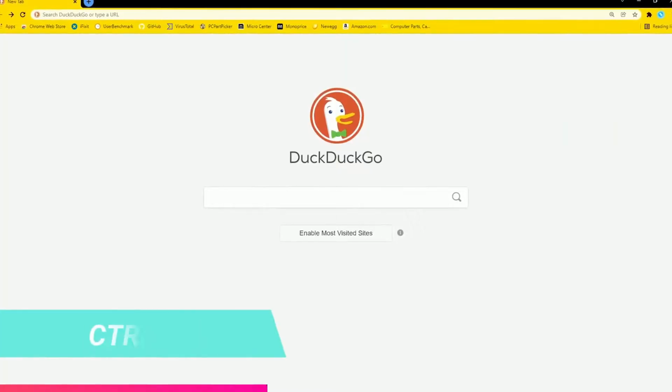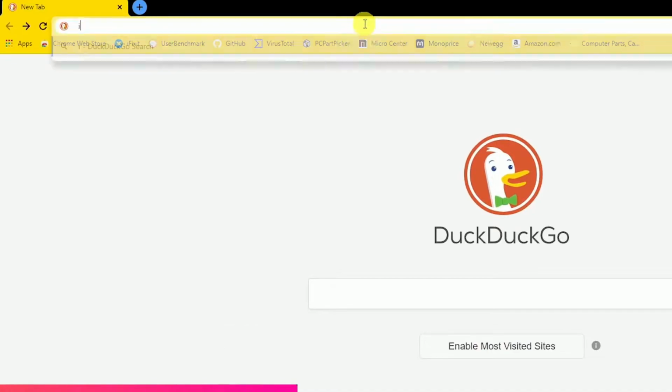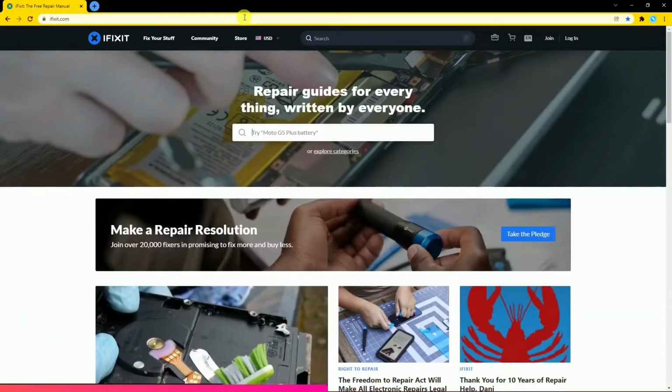Here is a simple trick for you to save your time. While typing the name of the website on your browser, just press Ctrl and Enter. This will automatically complete the full URL for you.